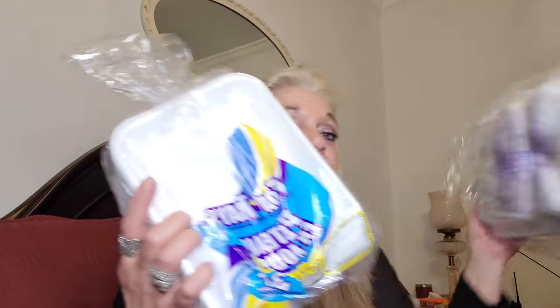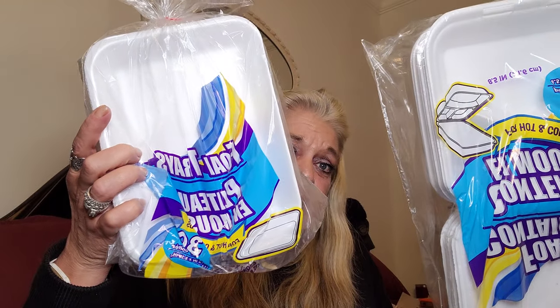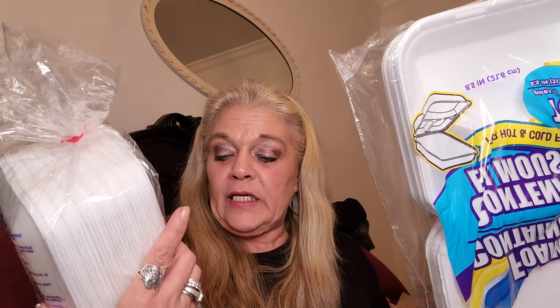Alright, next we're going to go to... I got some foam containers. These are the rectangular square plates. You get 30 in a package for a dollar. You can't beat that. And then I got the foam containers, and it's 10 of these. So these are great for leftovers.